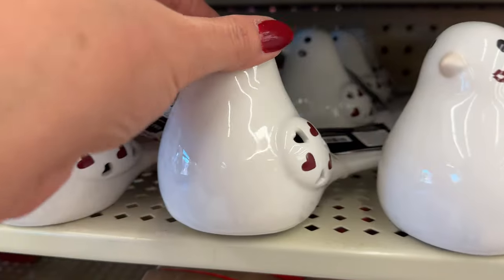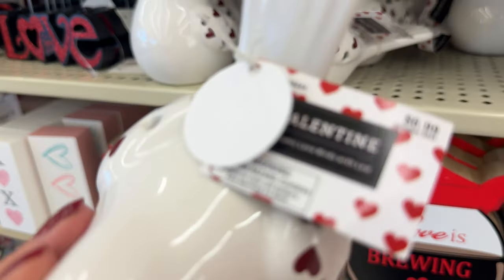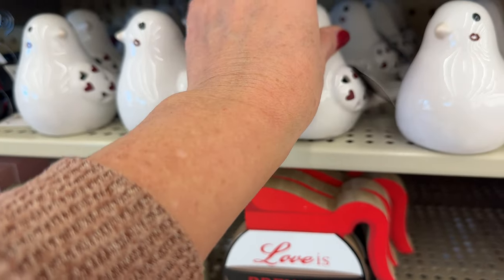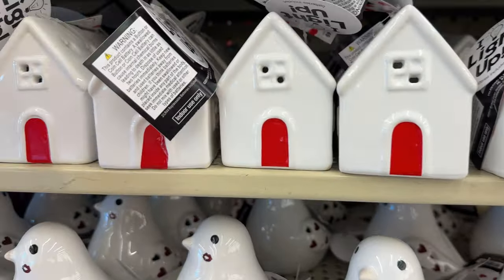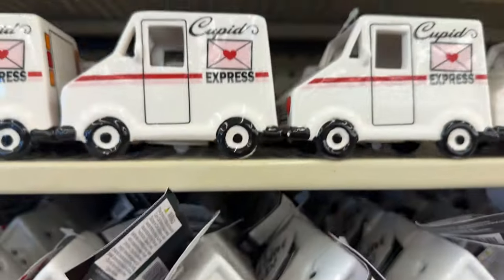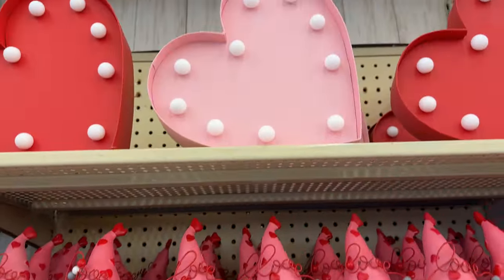And this cute little bird also caught my eye. It has the little hearts on the sides. It can be used for Valentine's, and then it can also go into your spring decor as well. They have a lot of light up options this year.